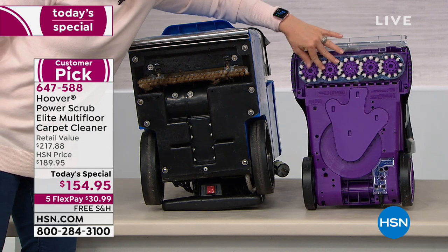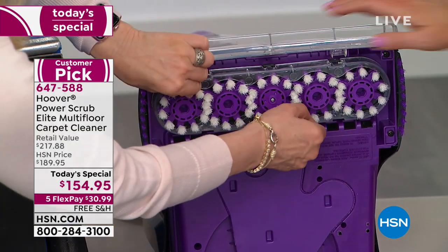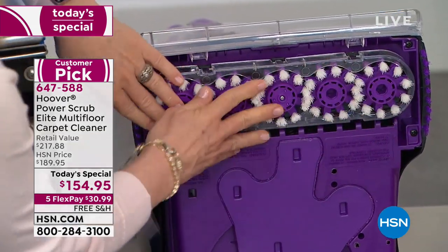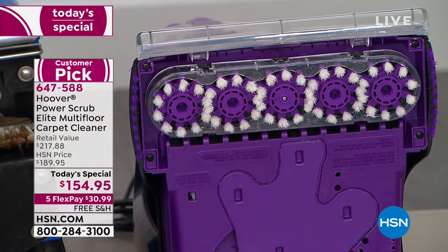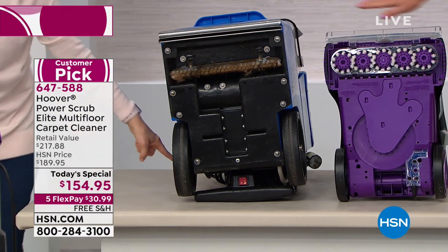There's five little brushes right here. They spin and rotate 360 degrees. They're flexible, you can see how they move. They're removable, and you can clean every part. This right here was dripping. In fact, it's still dripping in the HSN studio.